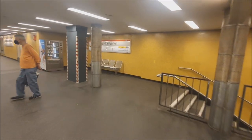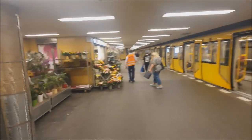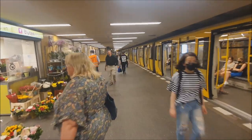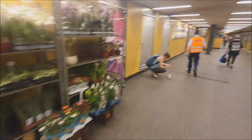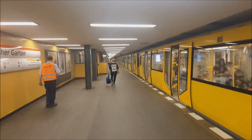And here we are. So once again, like many of the major stations, there's all sorts of different shops, literally as you jump off the train. You can go straight to get yourself some flowers, or you can go straight to a cafe that's further down here.